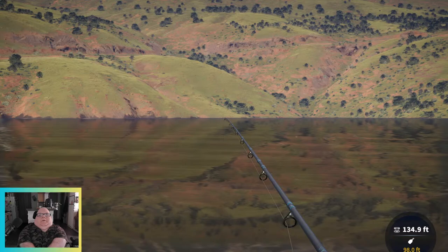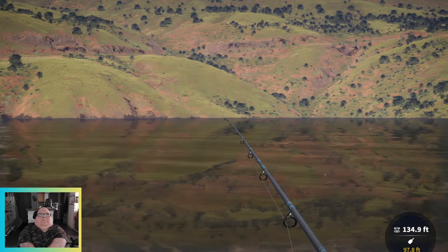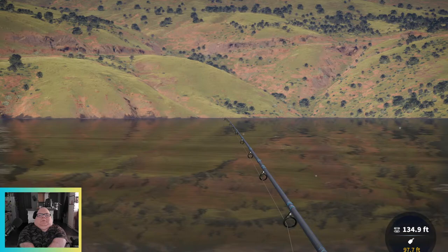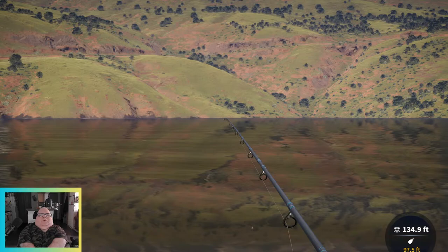So, we're gonna fish this piece of corn in a minute, and then I'm gonna put a boilie on, or a dog biscuit, and we'll try that. I have a feeling there's probably some carp in here. And maybe, just maybe, a sharp-tooth catfish.